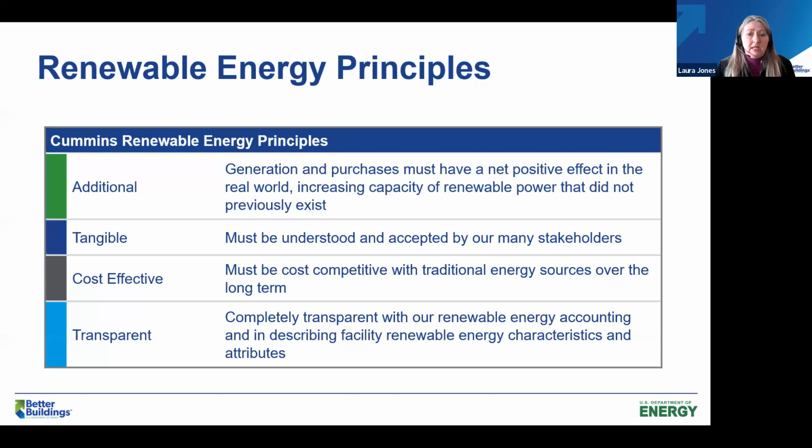Any project, on-site, off-site, purchase, whatever it might be, needs to be additional. So the generation and the purchases must have a net positive effect in the real world. We also want it to be tangible and connected to our facilities and stakeholders. So this means where we don't have a lot of facilities, say in the Southwest region of the United States, we're not going to be buying wind or putting a project in there. So that's really how it connects to our locations.